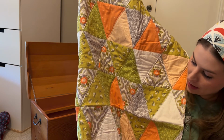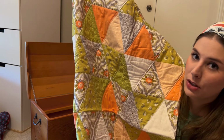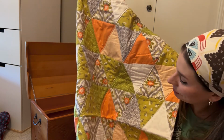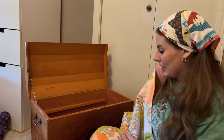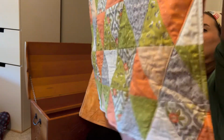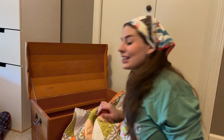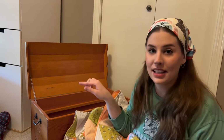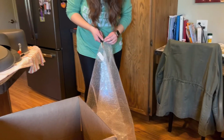But I made the quilt and it didn't really go with my decor, so I just put it away to keep it for a baby, or if I have a guest room someday to decorate, it can go in there. So I've been keeping that in the box, and I probably won't wash this. I'll just fold it up and put it back in there, but wanted to show it off to you. So that's the contents of the hope chest. I'm going to show you more probably as I pack stuff back into it. If there's anything you haven't seen yet, you'll get to see it then.